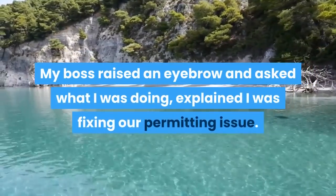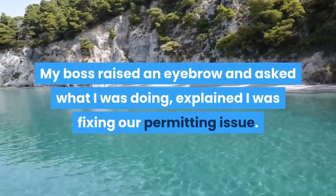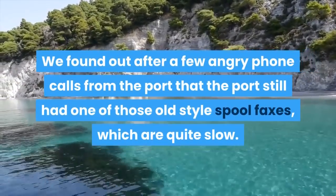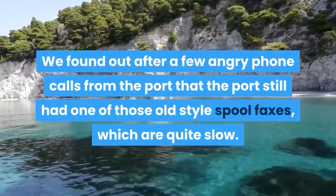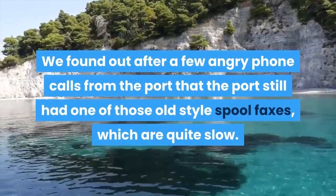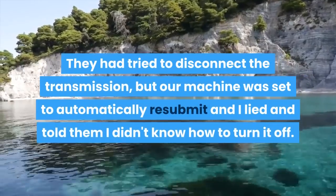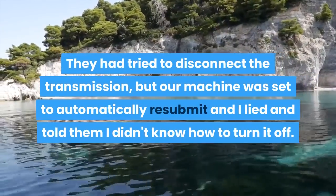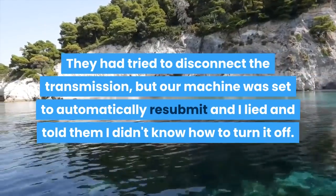My boss raised an eyebrow and asked what I was doing. I explained I was fixing our permitting issue. We found out after a few angry phone calls from the port that the port still had one of those old-style spool faxes, which are quite slow. They had tried to disconnect the transmission, but our machine was set to automatically resubmit and I lied and told them I didn't know how to turn it off.